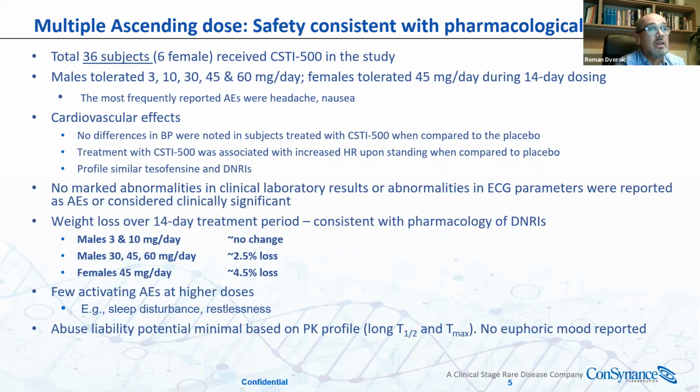And very importantly, even though this was not a weight loss trial, we did note an effect on body weight, where in males at doses from 30 to 60 milligrams, there was about 2.5% mean weight loss over 2 weeks. And in the female cohort at 45 milligrams, it was about 4.5% mean weight loss. Again, there were few activating adverse events at higher doses, such as sleep disturbance and restlessness. And based on available data, the potential for abuse liability for this compound seems to be very low.